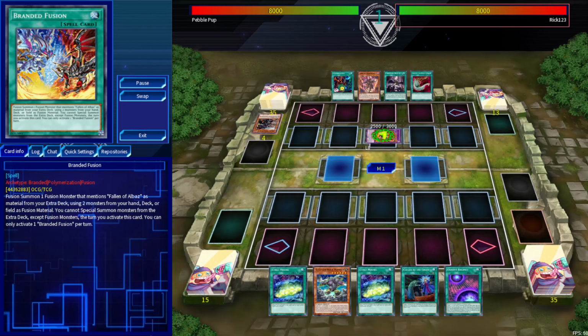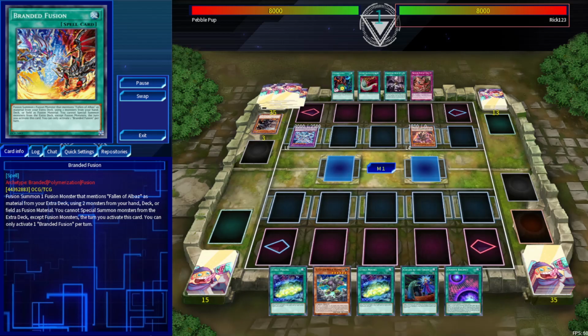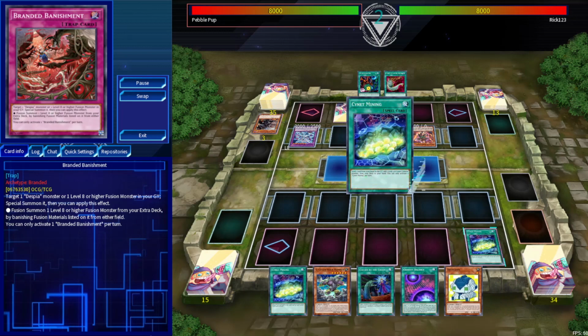They're going to activate the effect of the Lubellion and the Tragedy in sequence in order to go into a Mirror Jade before normal summoning, you guessed it, a Luber the Boober of Duber. From here, they're going to set 2 cards, a Forbidden Droplet and a Branded Banishment, but we should be able to do this. We're going to begin with a copy of Cynet Mining.